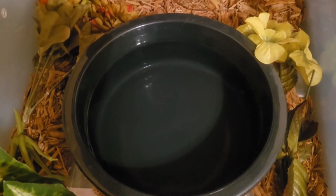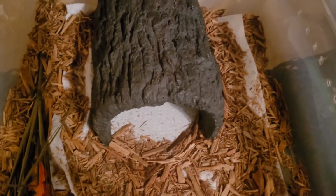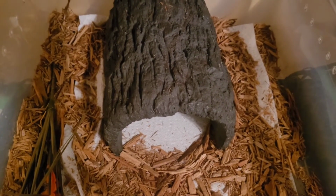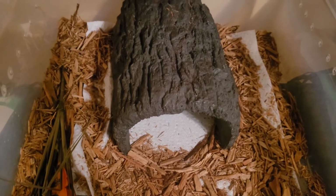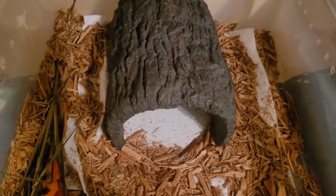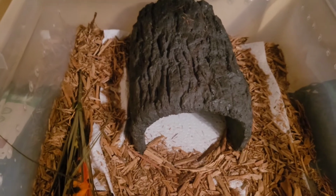If you lift this up, you've got basically the essentials. You've got a water bowl, some plants, your substrate, and your hide. We use paper towels, especially in these plastic tubs, because the bottom of these tubs where the heat mat is going to be on the warm side can get really hot, and we don't want to risk an accidental burn in case our thermostat fails. So we like to use paper towels underneath the substrate when it comes to plastic tubs.